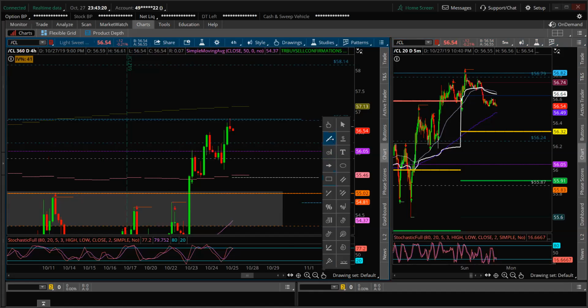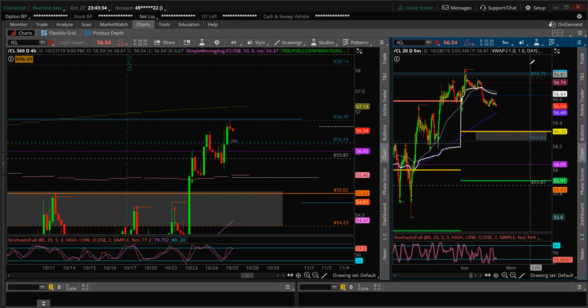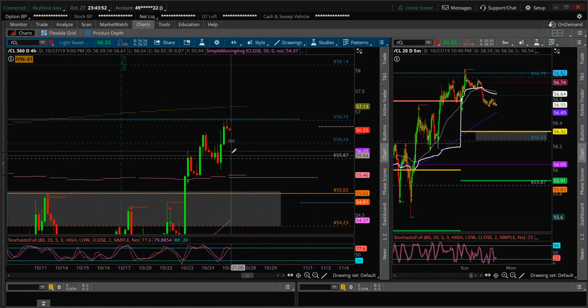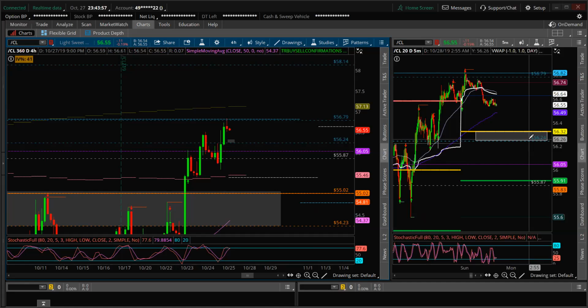So what I would like to see is a higher low, ideally holding the back test on this zone here, 56.24, 56.32. And then if it's still bullish, we're gonna retest this at some point. But ideally, I really would like to see it hold here. This is a support zone, the bottom of here. I really wouldn't like it to go down there. But again, if it goes, it's still a setup until it breaks below 55.87.